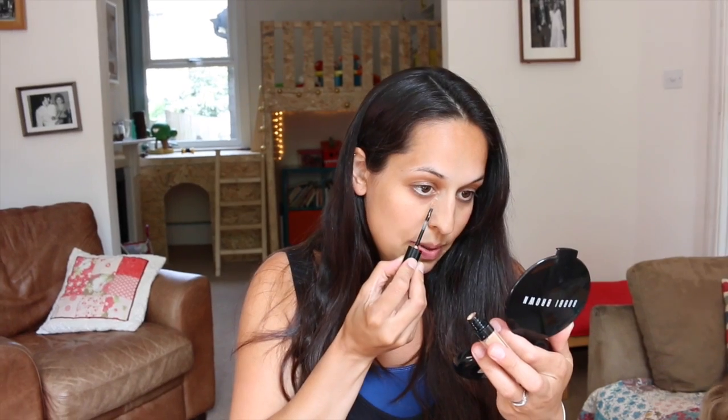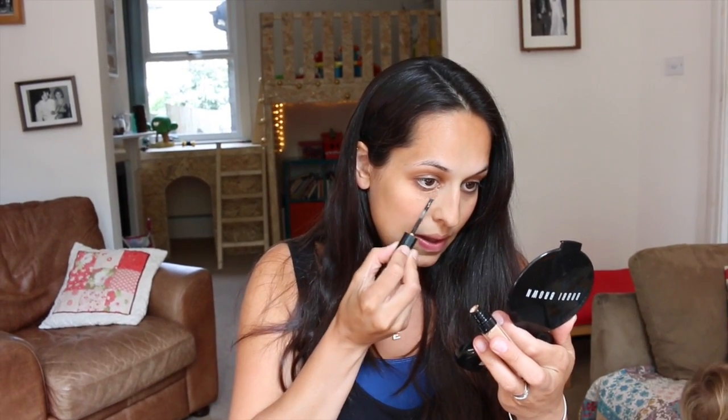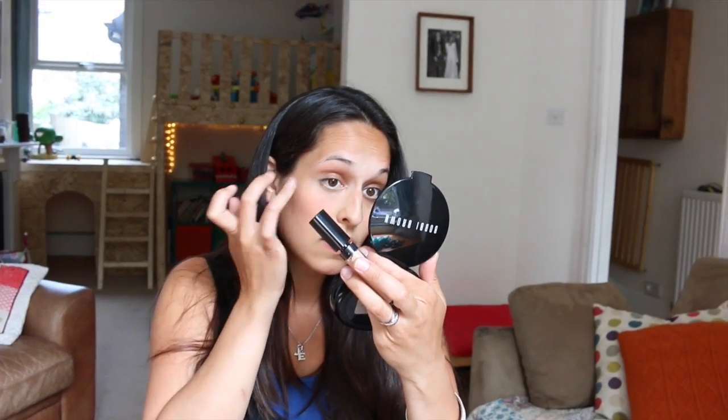So it's a little doe foot. Just sweep it. I do a couple of strokes, like this. Yeah, perfect. Look at me. And then just dab it in with your finger. Can you see? A little bit goes a really long way. Wow. Look at me. That's awesome, isn't it? Look how good that is.